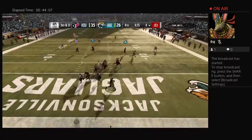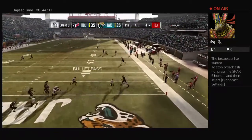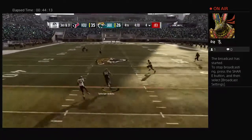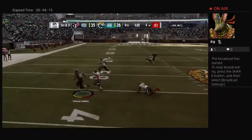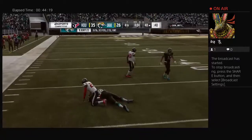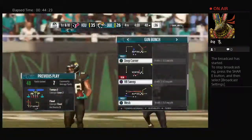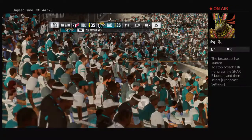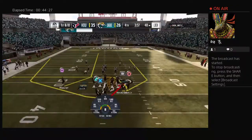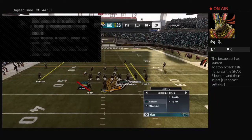Now Bortles. Escaping the pressure right. And complete over the middle. Safarian Jenkins. And all the way to the opposite 48. A big 3rd down play there for the Jags. 48 yards. Clock running, under 4 to play now as they come up on 1st and 10.